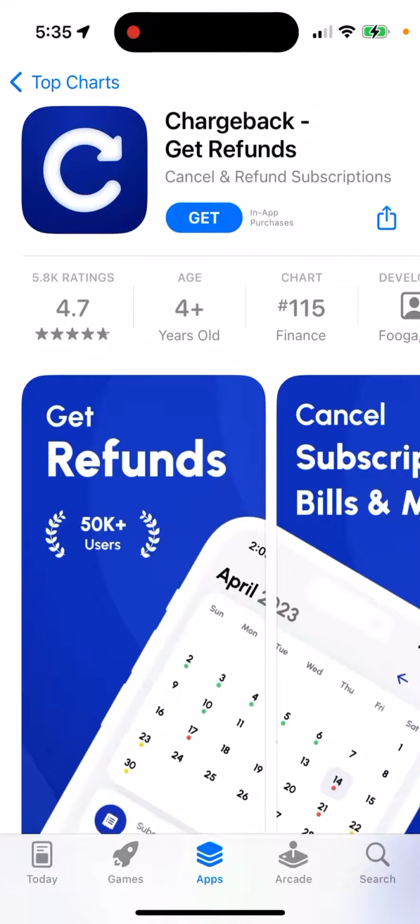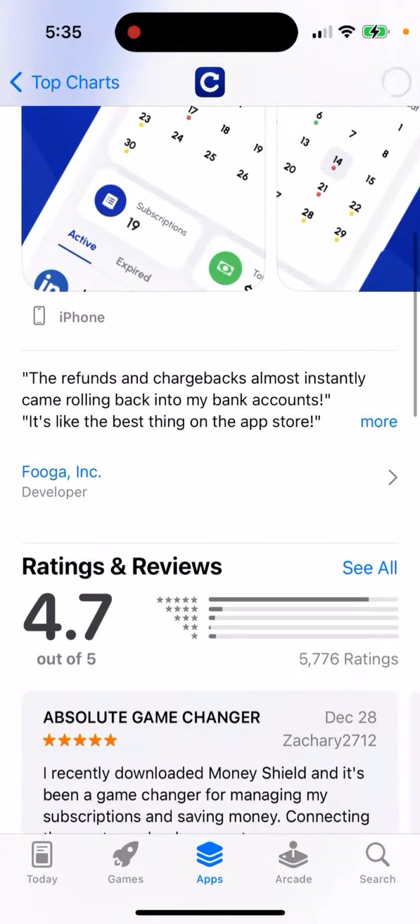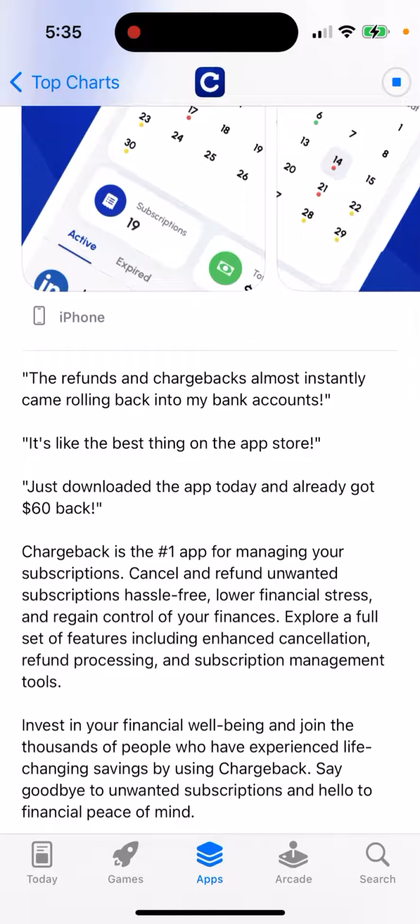Chargeback app, get cancel and refund subscriptions. So this is a very useful app just to manage your subscriptions. It's like the best thing on the App Store. And you can get some money back.